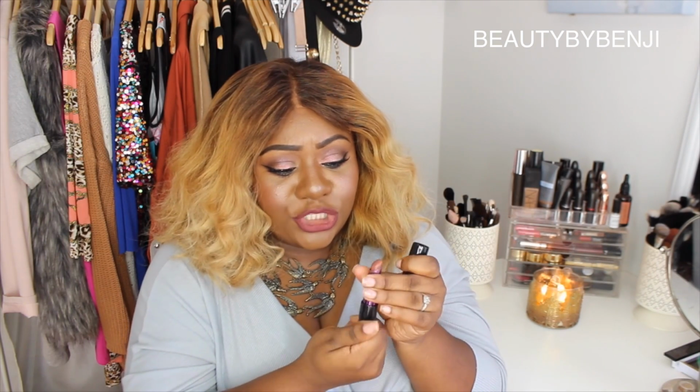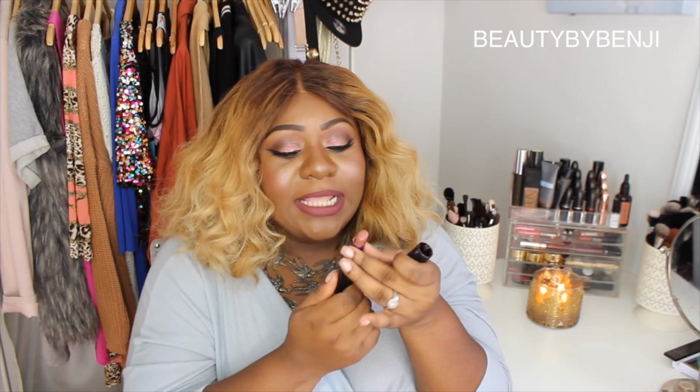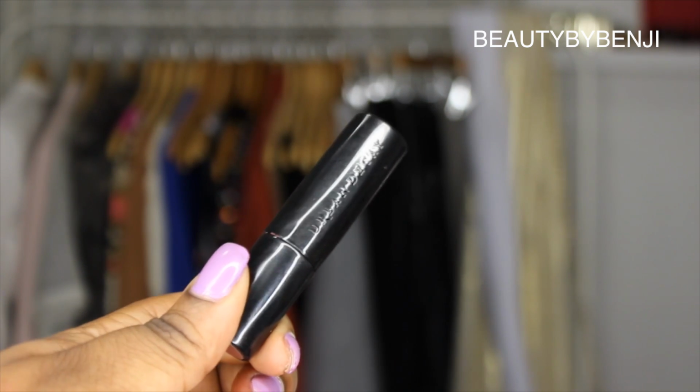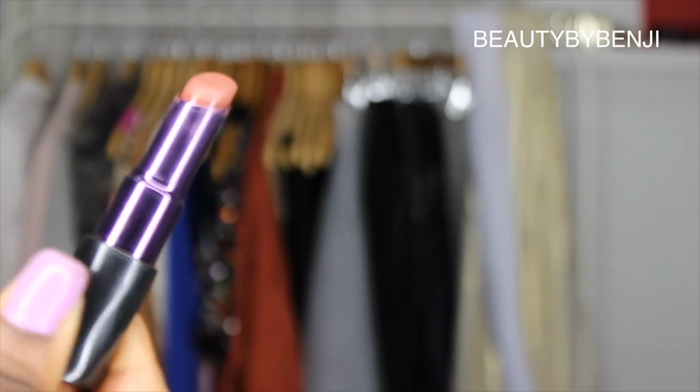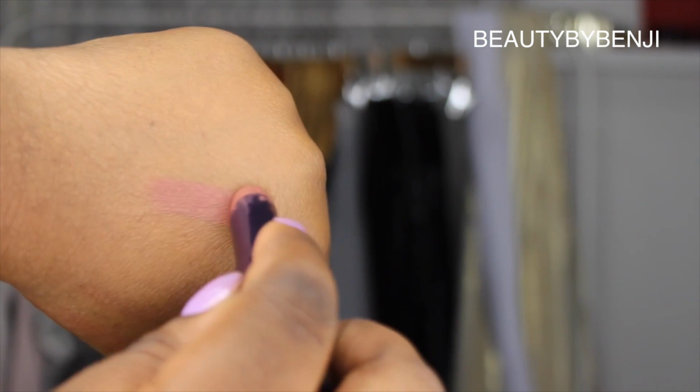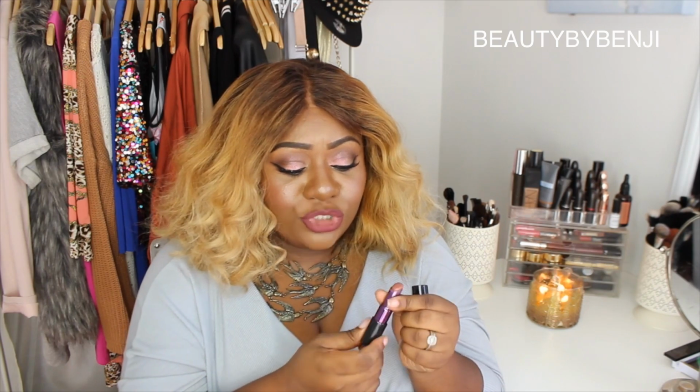It's supposed to be this dark brown, but on me, this is my perfect nude. It's like Urban Decay went into their lab and they said, what color would Benji like as a nude? And they came up with this. I love this lipstick. I pair it usually with a brown liner like MAC Chestnut, or there's another one by NYX that I use sometimes, but this is such a perfect nude.